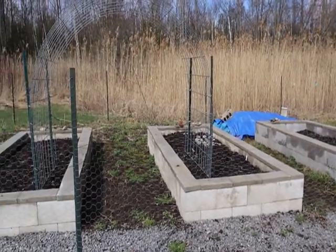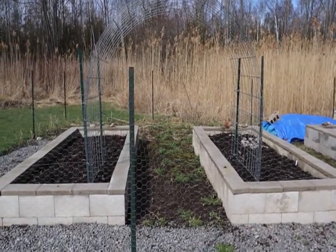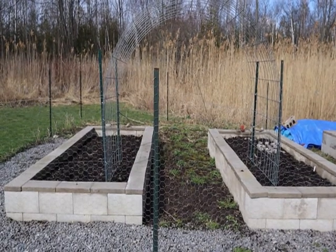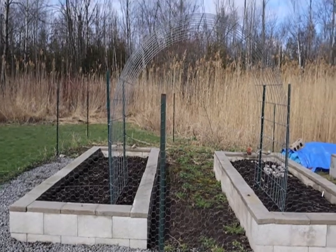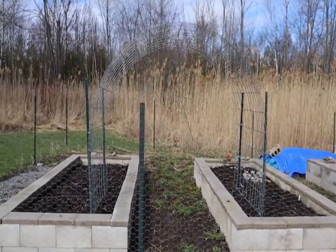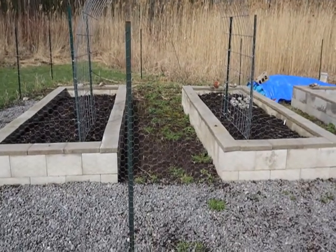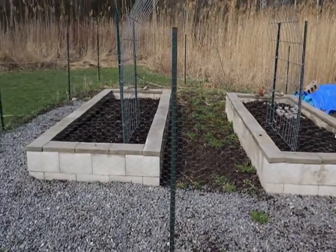And I also like the fact that they're very comfortable to sit on. Makes it very easy to weed and harvest. It's also a really nice place just to come down and enjoy the garden, especially when the trellises, these are cattle panel trellises, are covered with plants and it's shady and nice. I am going to be hopefully getting some more gravel this year and start filling in between the beds.